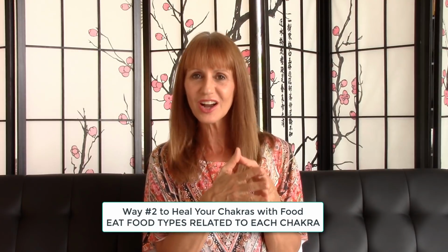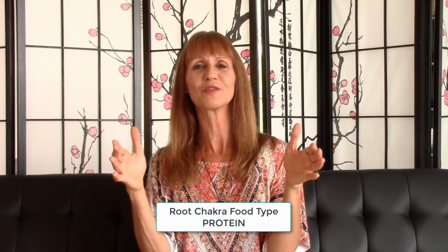The second way that we can work with food to boost balance and heal the chakras is to have more of the food type that is related to a particular chakra if we are focusing on one particular chakra. And here are the food types for each chakra. The root chakra, remember, is about strength and stability. Just think root, strong. So it's not surprising that the root chakra is related to forms of protein. Getting more protein in your diet, they say, makes you stronger. Proteins are related to the root. Want more root? Go for red, because remember, color's important, and go for proteins.